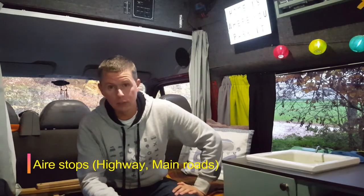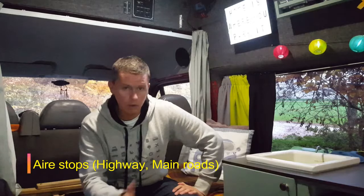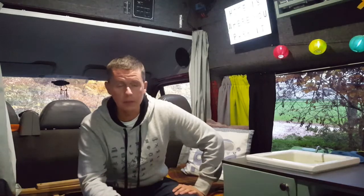The second one is aires. These are a bit like service stations or parking spaces when you're on the highway or a main road. These aires will normally provide free parking and toilets, and there'll be a tap there to fill up. So use them, really good. There are apps out there for aires. I don't personally have an app for aires, but get it, try it. That's where you would get it from.